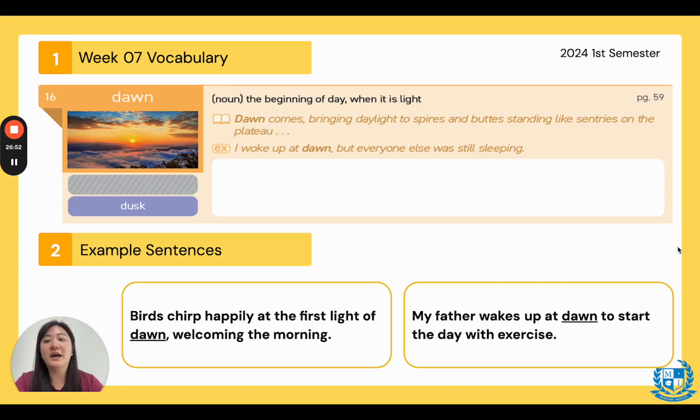16. Our word is dawn. Everyone say dawn. Okay, it is when it is the beginning of the day, so the sun is coming up. So the antonym would be dusk, which is the opposite when the sun is going down. This is a noun, and it means the beginning of day when it is light. This is such a beautiful picture of the dawn.